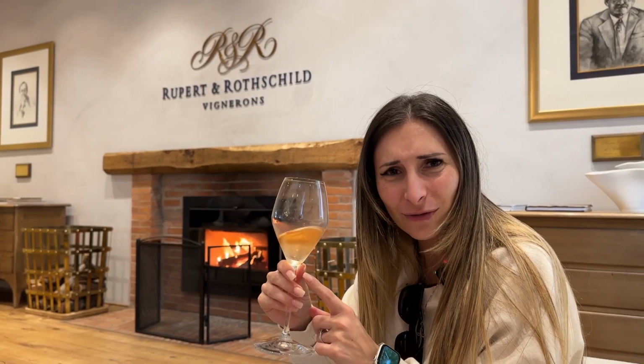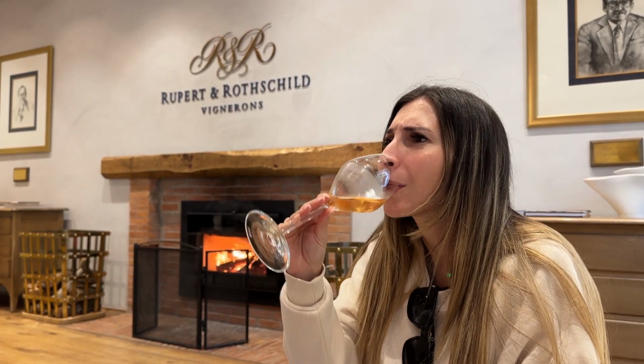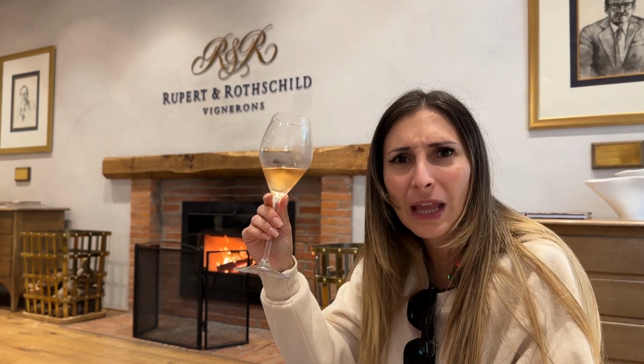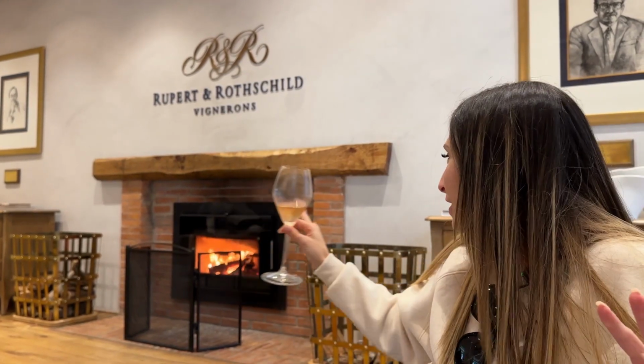It does taste different to sparkling wine, guys. I think this is literally the first time I've ever had proper champagne. I don't know how to explain it and why it's different, but it's different and life is good. Look at this.